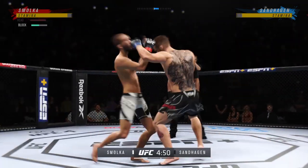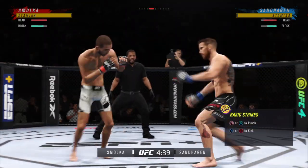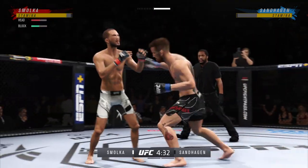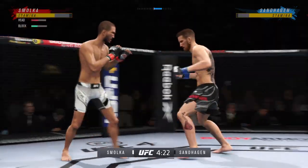Two of the most dominant, well-rounded fighters in this division. I mean, these guys are the best of all of mixed martial arts. They can do everything when they're locked inside of the octagon. I'm so excited to watch the highest level of MMA. Whoa! He's in trouble. He's hurt bad.